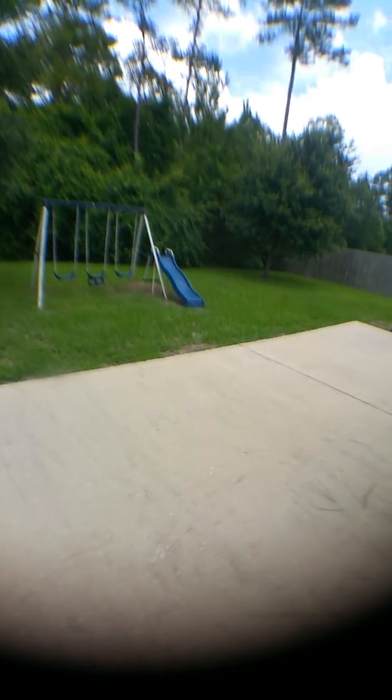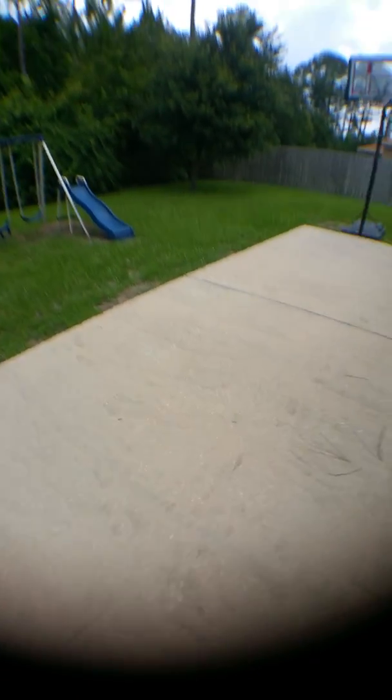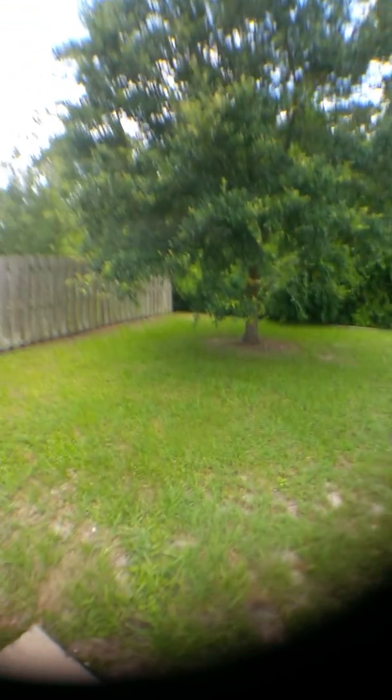Get that door open. So now we're going out into the backyard. Nice decent size. The paved patio so you can put your grill and your table and chairs. It's all fully fenced.